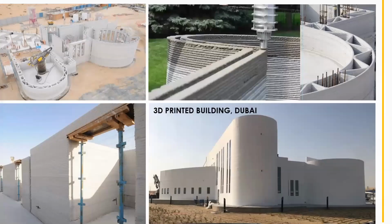The largest 3D printed building so far is in Dubai. I think this is one of the biggest so far. There are several that have been successfully completed, but this is the biggest one. And they sort of used very little extra reinforcement. It's primarily 3D prints.